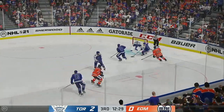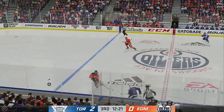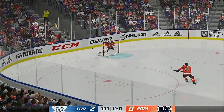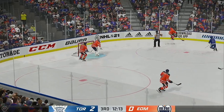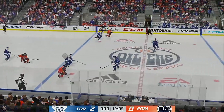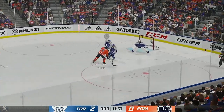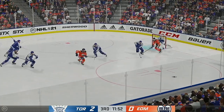The Leafs get a hold of the puck along the boards. Moves it on over to Kerfoot. Sends it in on the attack. Edmonton's got the puck. Angles it over to Turris. Along the side, here they come through the neutral zone. Keeps hold of the puck and makes the save.